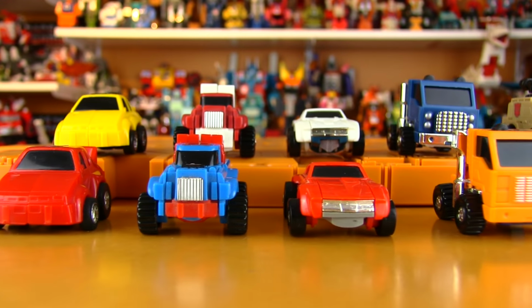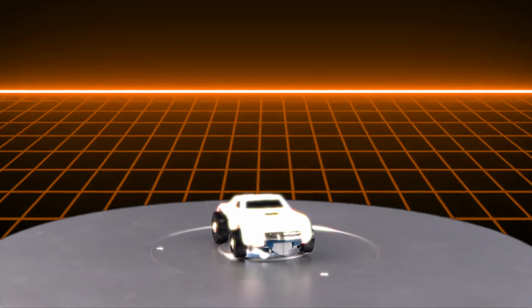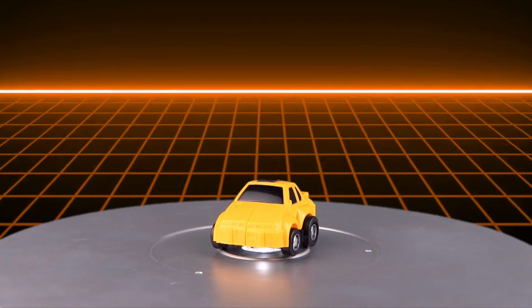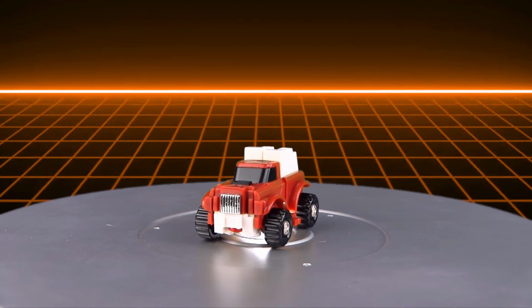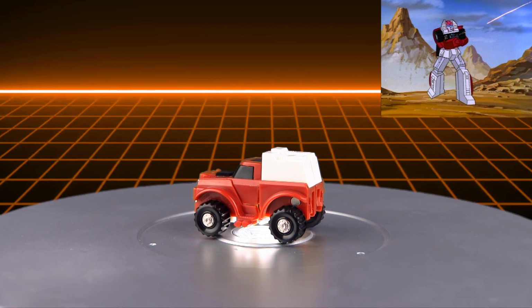The other five were repaints, with slight remolds of the original '84 Mini-Bots. Tailgate, a recolor of Windcharger. Hubcap, a recolor of Cliffjumper. Swerve, a much less grumpy version of Gears. Although getting stepped on by Trypticon will give anyone a real negative attitude.